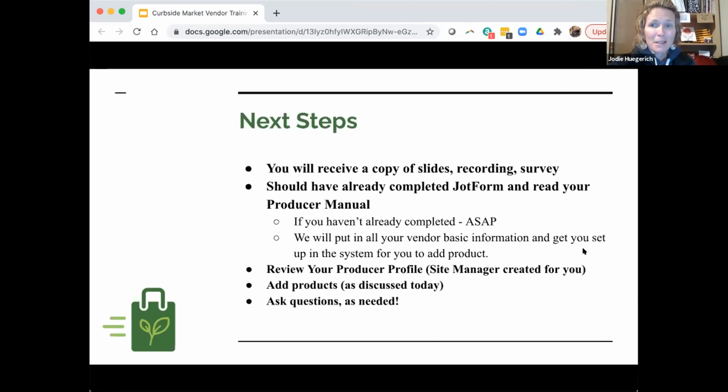Again, once you're in the system, you get that email from Local Food Marketplace. You are ready to go to add products, and we are here to assist you. If you have any questions at any time, please feel free to reach out to any of us.